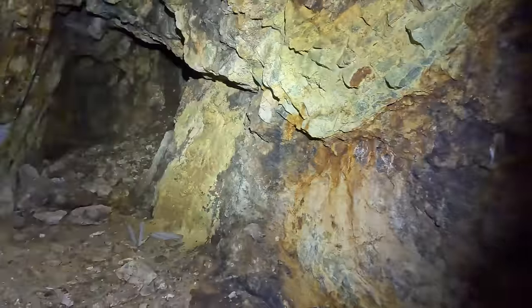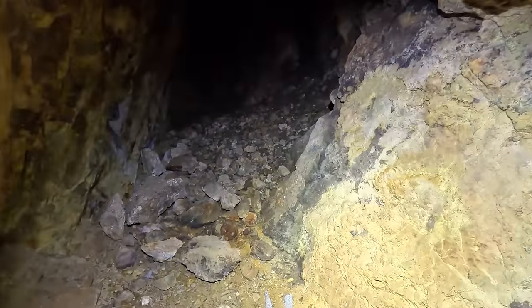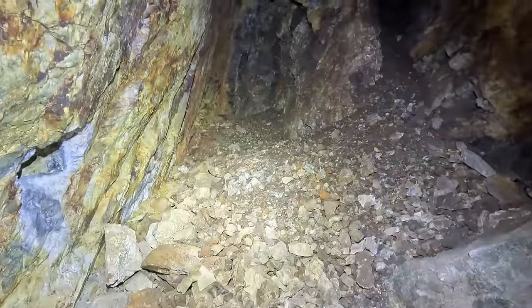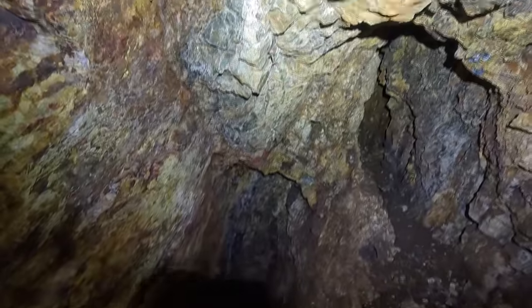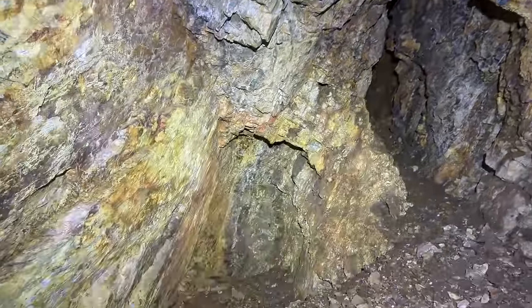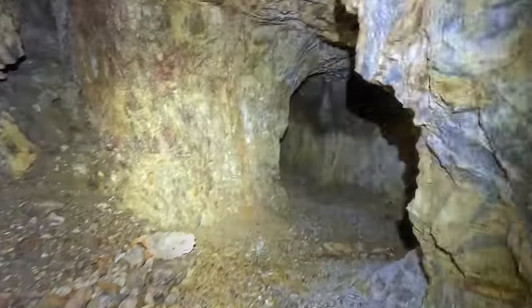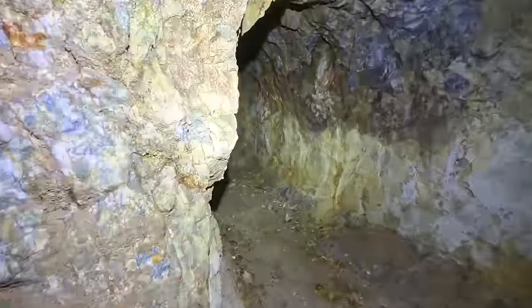I should have actually yelled in before I came in here, because who knows if a mountain lion dens in this thing. Oh, yeah, but that's the end of it. So there's a little bat up there. But we don't bother him. Yep, that's the face of the mine. Pretty awesome. That pick is definitely the best find. That was so awesome to see.